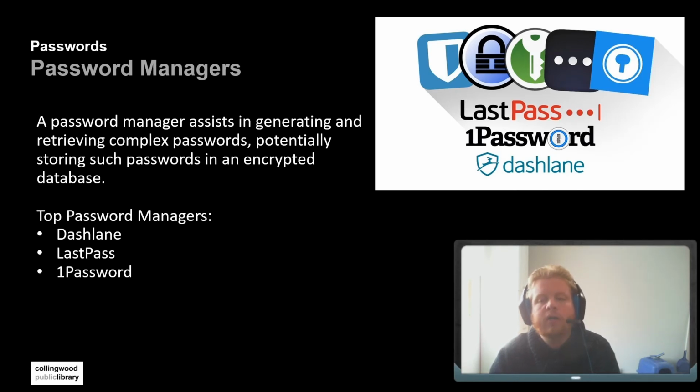And there are a variety of them out there. The top password managers are Dashlane, LastPass, and 1Password. I would definitely recommend, if you find that you have so many passwords and you're not sure where to save them, or you're looking for somewhere to save them securely, look at these password managers and see if they're right for you.